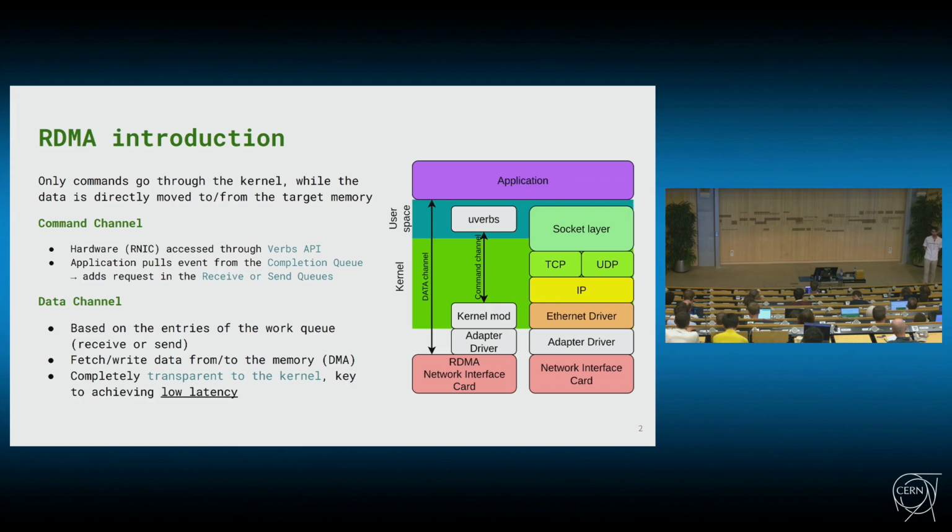So first of all, RDMA is based on 2 channels. One is the command channel, and the other one is the data channel. The only one that goes through the system kernel is the command channel, where you access the hardware, in this case the RDMA-enabled network interface card, or RNIC. And the application pulls events from this channel. So we basically pull events from the completion queue and put requests on the receive or send queues to instruct the hardware how to behave.